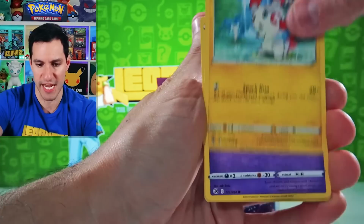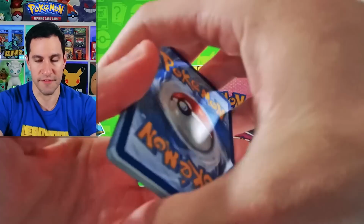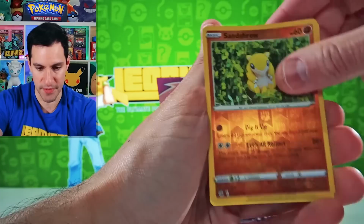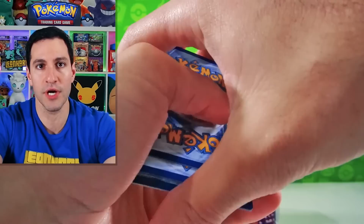The pull rates for Fusion Strike are very, very difficult. For it being the biggest set of all time, it's truly gonna take a lot, Leaf Energy, to complete this entire set. There are so many sets where I still have not pulled some of my favorite cards. Team Up, yes. Dare I say it, Team Up, from how many years ago? I still have not pulled Sabrina, my favorite gym leader of all time. I know, I'm loco. Fire energy.